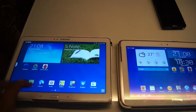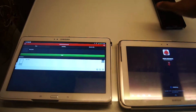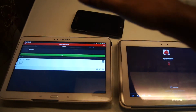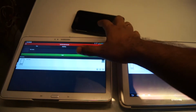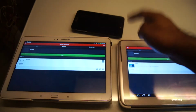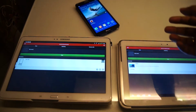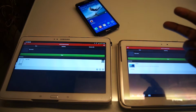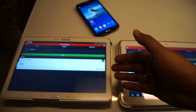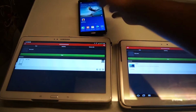So firstly, I'm going to check the Antutu benchmark. Another thing to note here is I have the Note 3 as well, and both of these devices have identical hardware, except for certain sensors not available in the Note 10.1. So I'm going to run a benchmark here as well to see if both are optimized at the same level. Although this is a bigger screen and it's pushing more screen estate, this is a 1080p screen. So let's see how it fares as well.